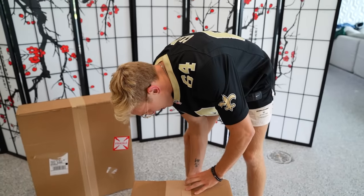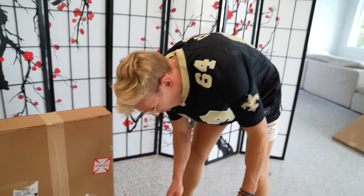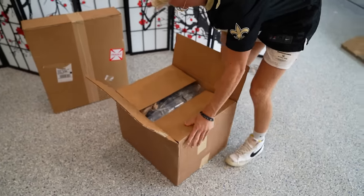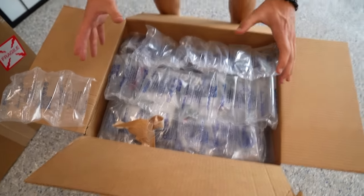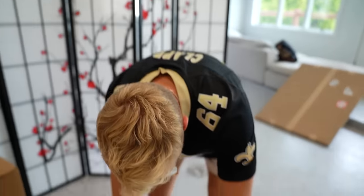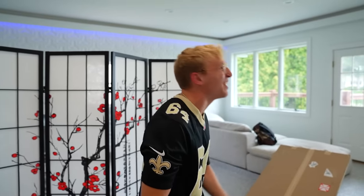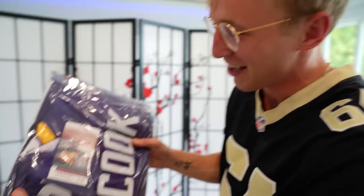I'm so wondering what this is gonna be. Is this a helmet? Well, I think it's gonna be multiple things. Usually they load these boxes up. What do we see? Oh, there's so much in here. Oh boy. Let's start with purple, boys. Put your guesses in. That's Dalvin, bro. I just saw it. Dalvin Cook.